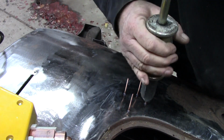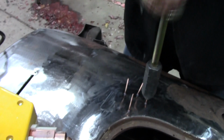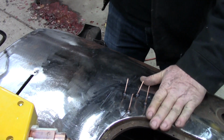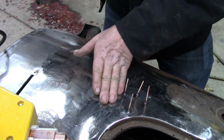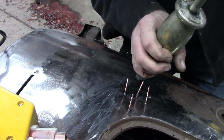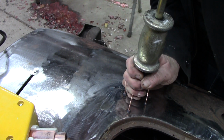Yeah, it's pretty low. That's what I'm going to do, is I'm going to work my way around and work towards the center. This one could use more. Basically got to get her jerked out of there.